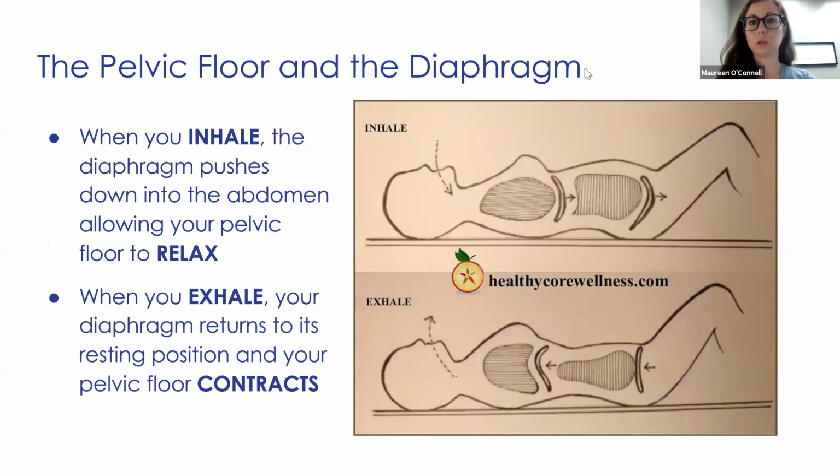Moving into some mechanics of how the diaphragm and the pelvic floor play off of each other in managing pressure throughout your canister. When you take a deep breath in, the diaphragm will extend into the abdomen, and you'll get a reflexive pelvic floor lengthening if we have an effective excursion of the diaphragm and breath pattern. Then on the recoil, as the diaphragm comes back up, we'll have a pelvic floor contraction with it to meet the demands of the breath.